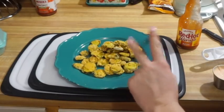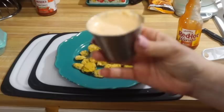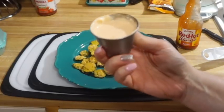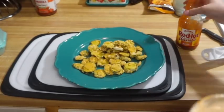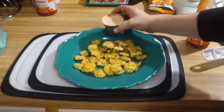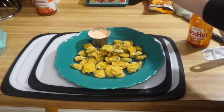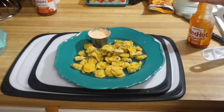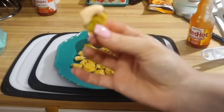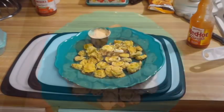servings, 2 points each. And for a dip, if you're like me, I'm a real dippy person, I like to dip. So I took a little bit of non-fat Greek yogurt and mixed in some Frank's Red Hot wing sauce for dipping. It's really good. The one thing I will say about this chicken fry is it's spicy. So that's what we're going to look like. I'm really excited.